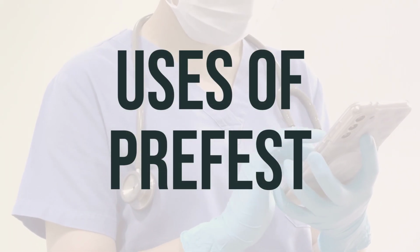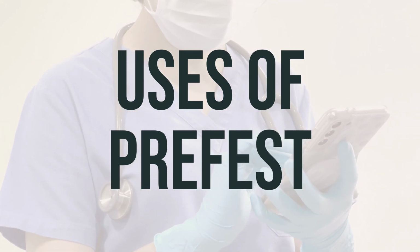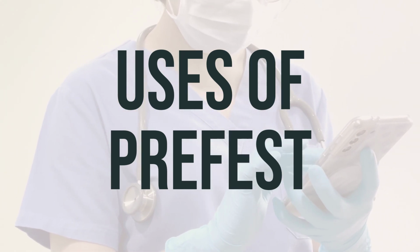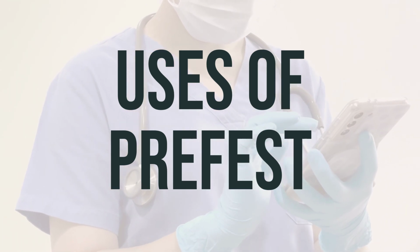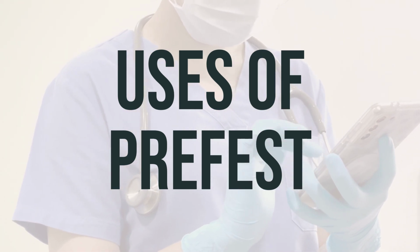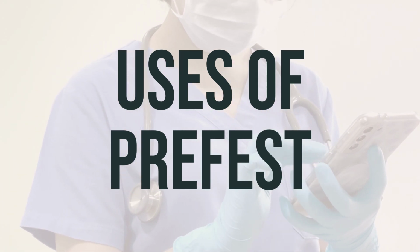This medication contains two hormones, an estrogen and a progestin. It is used by women to help reduce symptoms of menopause such as hot flashes and vaginal dryness. The progestin or progesterone in this medication also helps to reduce the risk of cancer of the uterus, which can be caused by using estrogen.